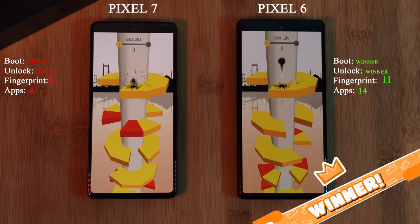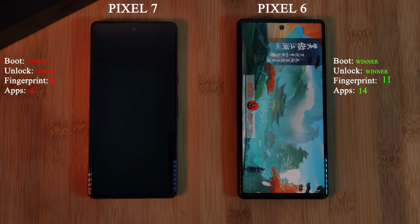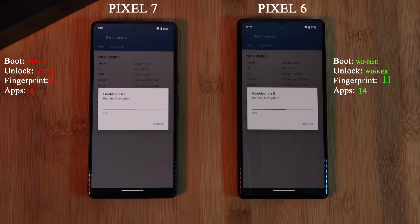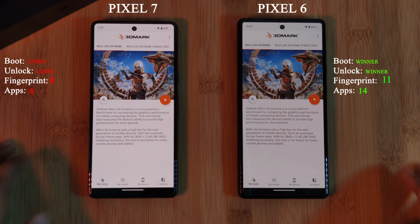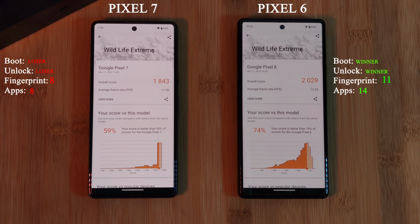But before we conclude, let's do a couple different benchmarks to find out the true raw power between the 2 different Tensor chips. And Antutu isn't working, so inconclusive. So let's try Geekbench instead, where on single core they're exactly the same, but for multi-core the Pixel 7 edges out ahead. And for those of you a fan of 3D Mark, let's do that as well. And using the Wildlife Extreme test, the Pixel 6 once again comes out on top.